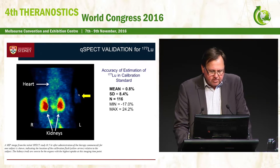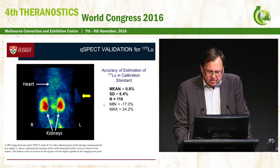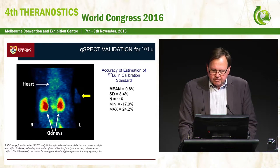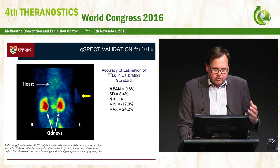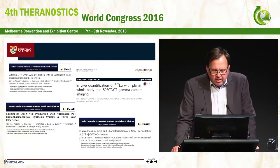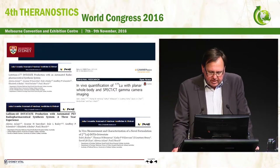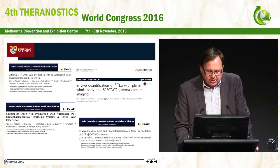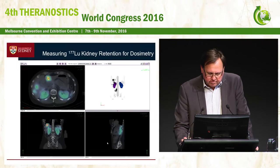We also like to have a standard in the field of view, just as a bit of an insurance policy, to make sure that nothing's gone systematically wrong. And looking here at 116 imaging sets with treatment, where we know the activity inside the phantom, the calibration standard, you can see that we're within 1% accuracy all the time. So most of the time, on average. So I think we are able to now use quantitative SPECT for lutetium-177, and certainly the manufacturers are heading in this direction as well. We've published a number of papers on the use of lutetium and gallium for this, in particular looking at the quantification accuracy and then using that to look at the biodistributions.